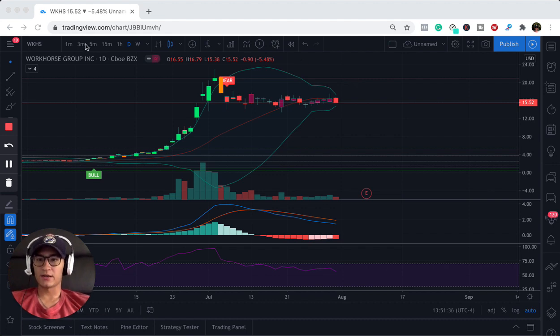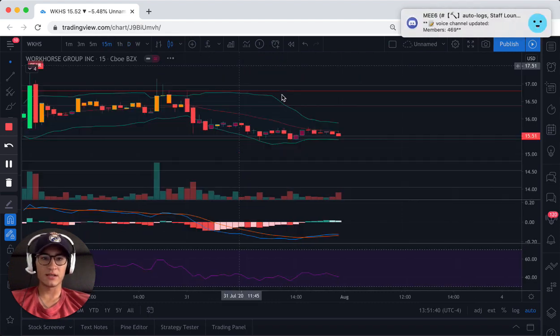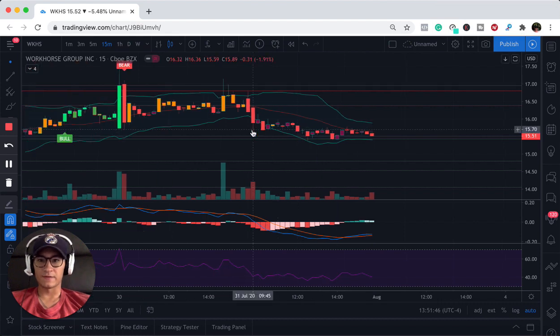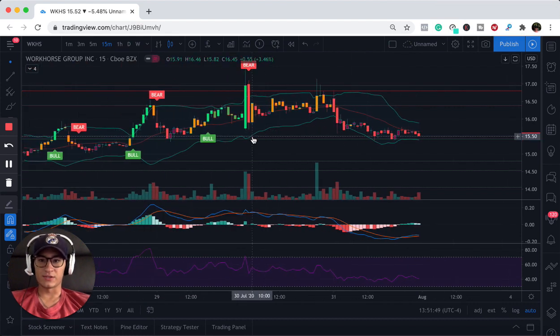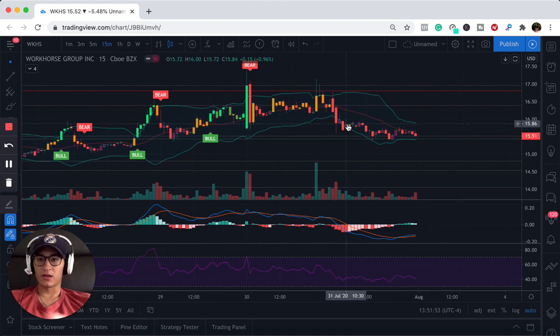But let's go to the 15-minute chart, and then we'll go to the 5-minute chart. So this is the 15-minute chart. Let me close that out. This is the 15-minute chart, and this is what we see here, right? The overall trend, same thing from the daily to the 15-minute chart, is a bearish trend.